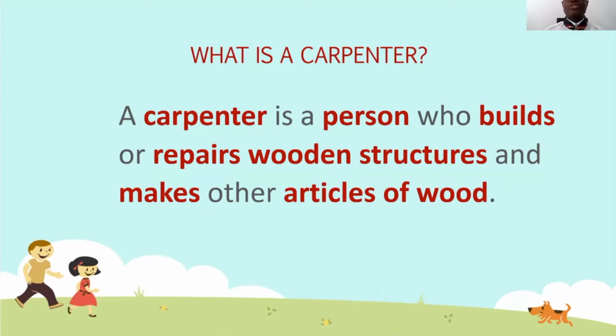Yes, a carpenter is a person who builds or repairs wooden structures and makes other articles of wood. A carpenter is involved in measuring, marking up, cutting, shaping, fitting, and finishing timber to the perfect finish. He'll be using a number of hand tools and even power tools. He will be installing floor joists, floorboards, roofs, wall partitions, fixing interiors, and such like. So a carpenter's job entails a lot of things, and boys and girls, you will see as we continue what some of those things are.